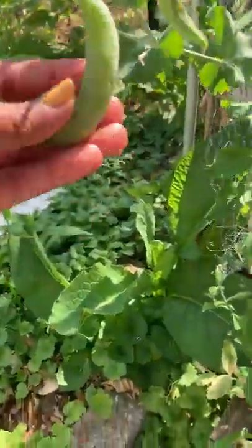But that is the end of the tour. More sugar snap peas that I'm letting mature on the vine. But that is the end of the tour.